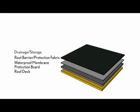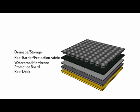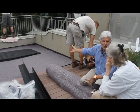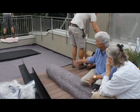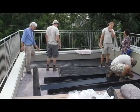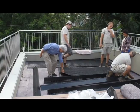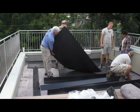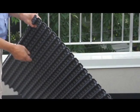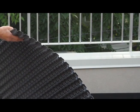So what we're bringing up now is the drainage layer, which are these rigid recycled plastic sheets that look like egg crates, but they're really a little more sophisticated than that in that they have these very small holes up at the top, so any overflow will go through to underneath the drainage layer and be able to run out to that scupper.